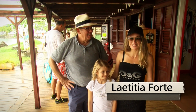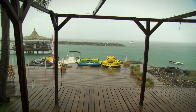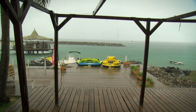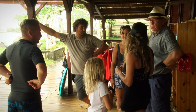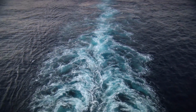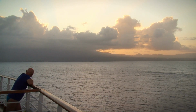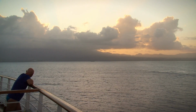Here you can do a lot of things. You can do jet ski, flyboard, kneeboard, a lot of activity. And too soon it was time to leave our new friends and head back to the ship. And the start of our return to normal life, but with some glorious memories that we'll all take with us.